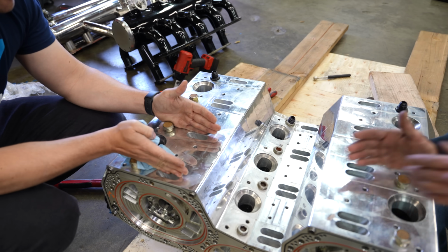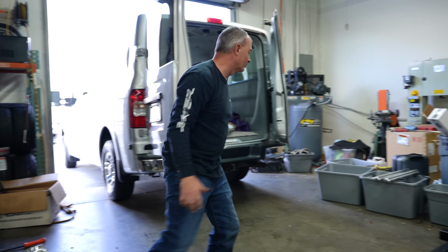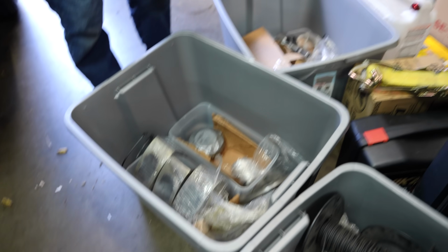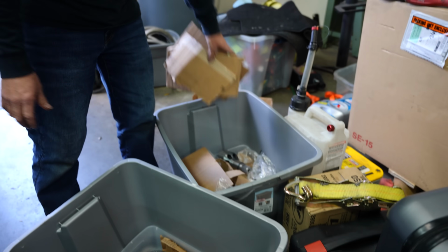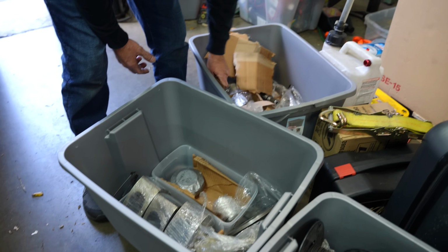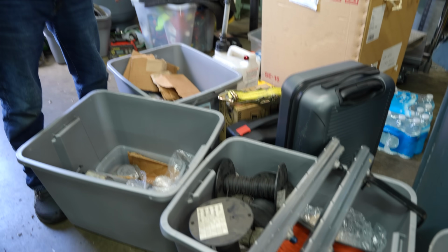You don't even need the side ports. Yeah. I've got all the rotors and everything over there. Okay. So all the rotors and shafts and everything are on all these tubs. That was one section. That was another section. They're all kind of separated by section. So these are all the side plates for that section. Those were the rotors. There's the other rotors. Each of these tubs is for another section.